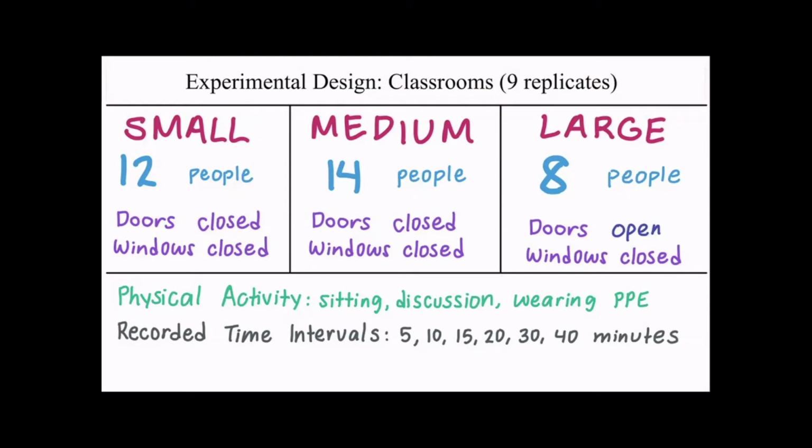In a class period of 40 minutes, carbon dioxide levels will be recorded in the time intervals. The carbon dioxide level will be recorded 6 times throughout the class period in order to estimate and graph the rate of change in the carbon dioxide levels over time. In all 3 classrooms throughout the entire 40-minute period, students will be having light discussions, sitting at their desks, and wearing masks and face shields. Keeping track of the students' activity level is important in the experiment because an increase in physical activity will also result in an increase in carbon dioxide.